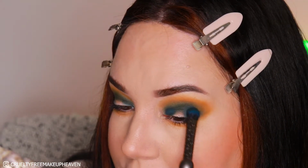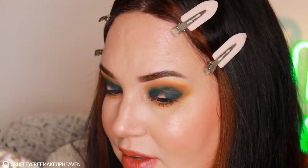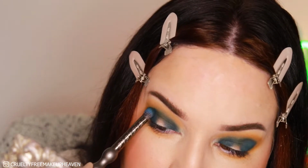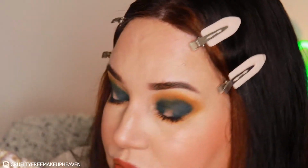I love this. I love this. It's kind of like a petrol blue. I do have the feeling that there's a lot of fallout with that shade, more with PNW than with Emerald City, but very normal of course with such dark shades. It's just so you know that you really need to put down setting powder.